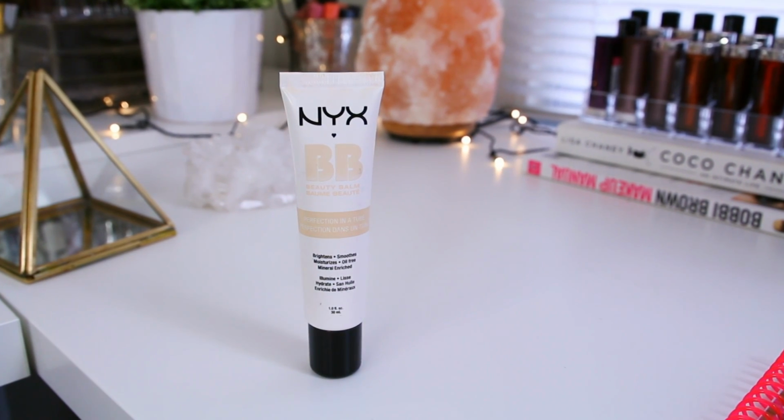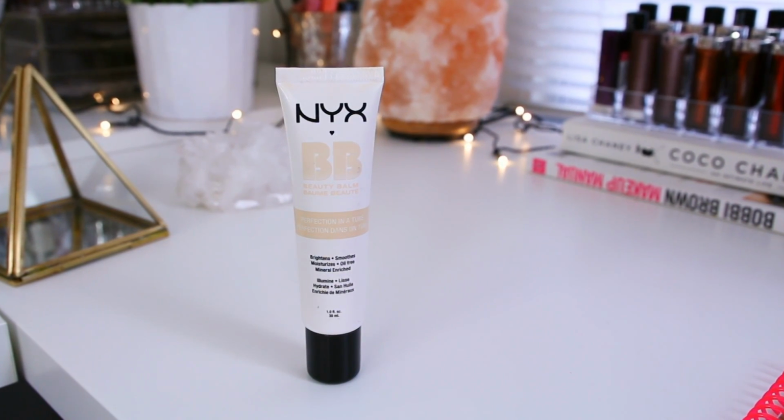The NYX Beauty Balm, I pretty much lived in this all summer long. This is an awesome, affordable BB cream. It's a little bit more of a creamier consistency, and I like this because it looks so smooth on the skin. The color was a great match for my skin tone. It never oxidizes or looks really weird on my skin tone, which I love, and it just gives you the right amount of coverage for those lighter makeup days. So the NYX Beauty Balm.